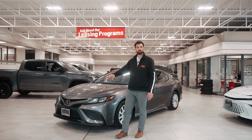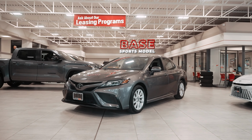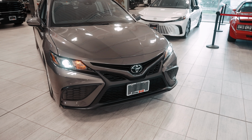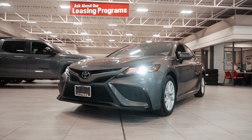So we'll get started. We'll show you right up front. We'll walk you through the vehicle a little bit. Like I said, this is a base sport model. You get a few nice aesthetics throughout the vehicle, but ultimately this is a value vehicle. A lot of great features, but nothing too fancy. Up front here, you do have the nice LED headlights with a nice body kit on the front on the SE model. Gives it a little nicer appearance with some of the fender flares down below. Brings it up a little sharper, especially with that gray color. I think it looks pretty sharp.